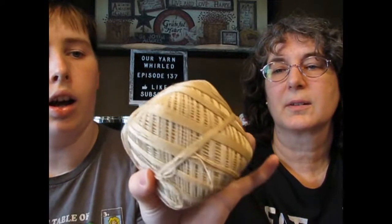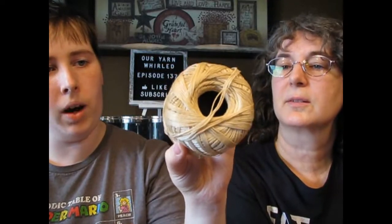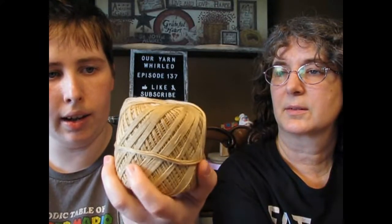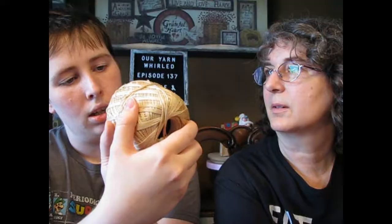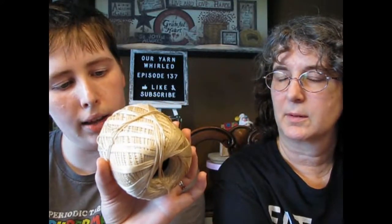Then you have this one. This is a thinner thread, same kind of color, almost like a golden white, an off-white, and it's thinner thread. Definitely not cotton, but it's beautiful. And this one came from the Knitting Crow and Sheen, J&P Coats, boil fast. Yep.